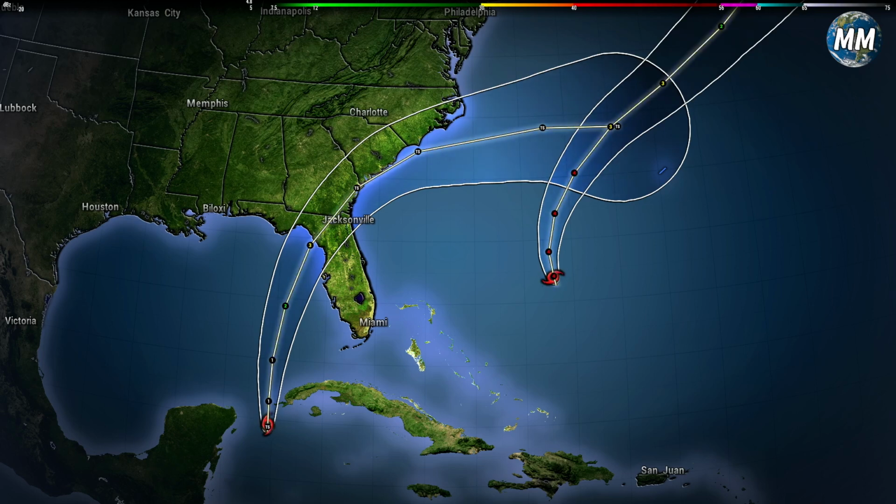Franklin is a beast of a hurricane. That category 4 strength, but again, moving far enough away from Bermuda where they're not going to see the most direct impacts. Left-hand side of your screen is a different story, though, for Florida. This is going to be Tropical Storm Idalia, which is forecast to become a hurricane later on Monday, and then a major hurricane late Tuesday and into Wednesday morning.